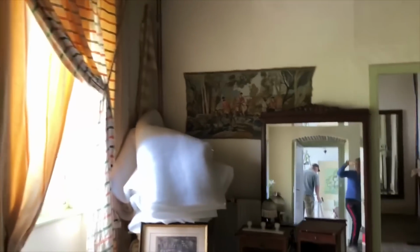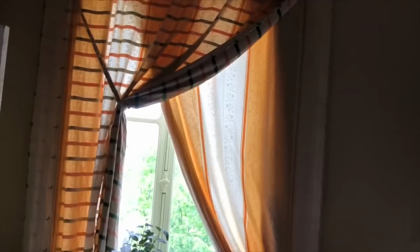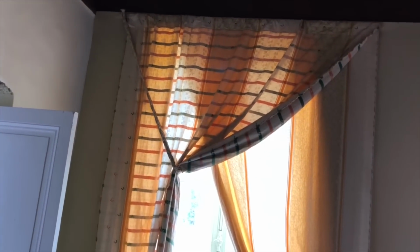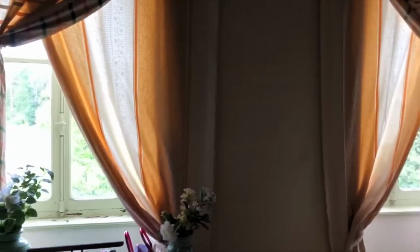Not too bad, so right, I'll come through here. So now this, wow, we haven't even touched this room at all. This is another one of the guest bedrooms. And this is almost the state that it was in when we bought the house. It's curtains, for want of a better word. I think that's a generous description.